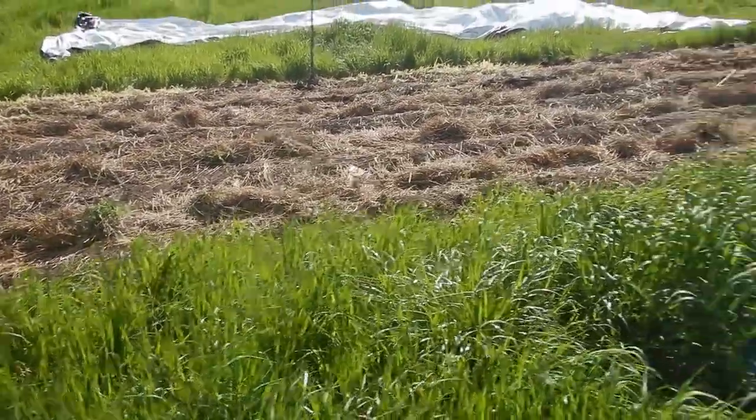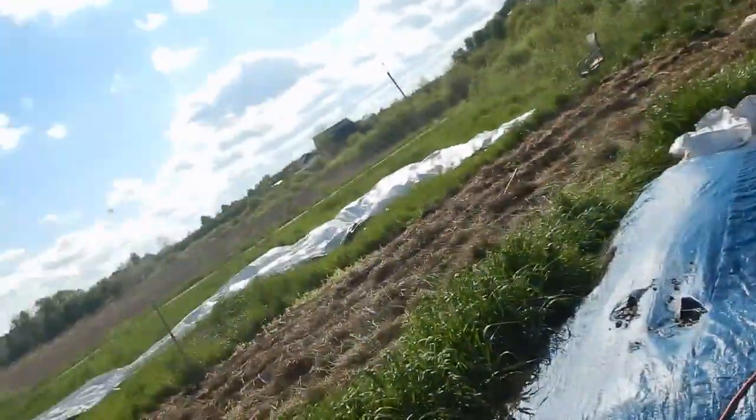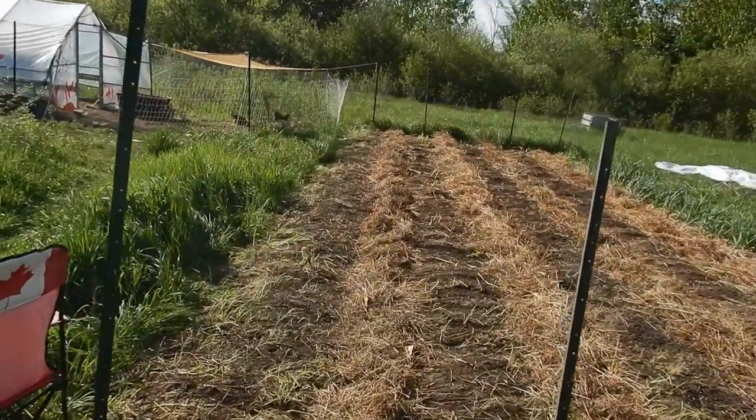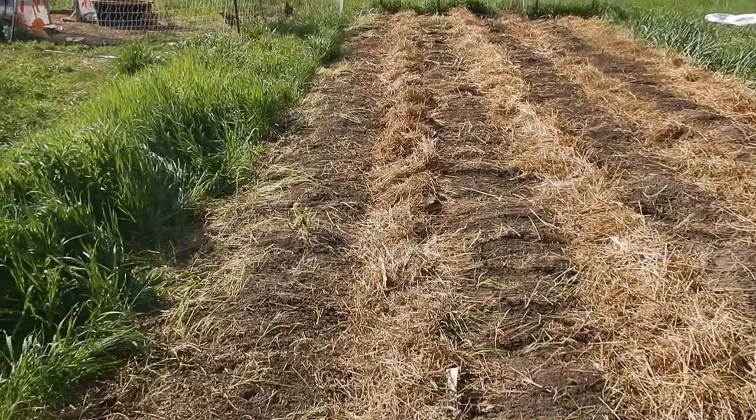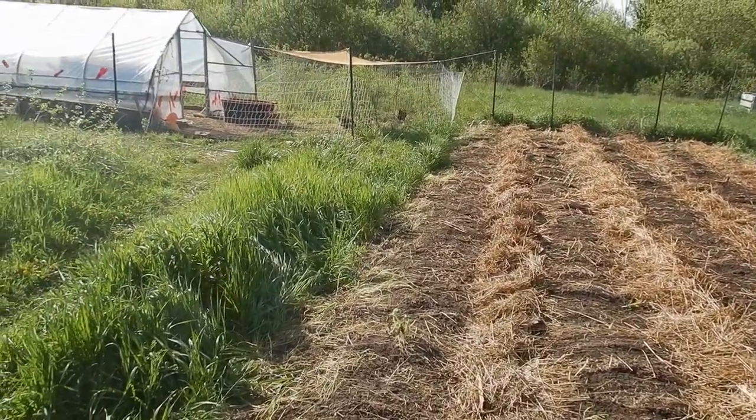So that was 2 years ago that we had potatoes in there. They survived two winters, apparently. And then we ended up with a number more potatoes in this row, and we're leaving these. We'll let them grow and see what happens.